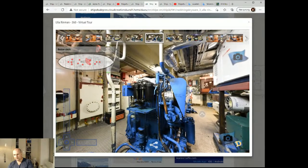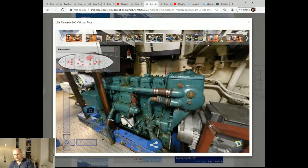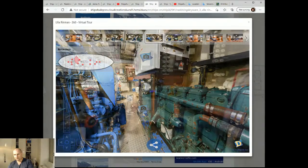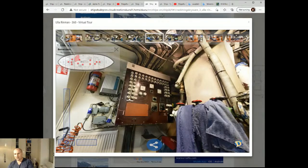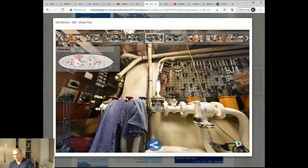That'll be your main engine. I'm guessing that's a generator. I'm guessing it's definitely an engine. I wonder if they've got a wing engine on the boat. Maybe we'll have a quick look at that. Fuses, oh my goodness, you got the old ceramic fuses. So yeah, this is really original.